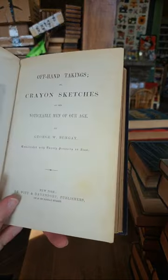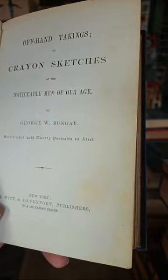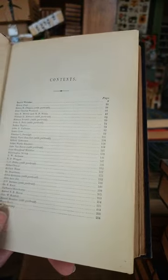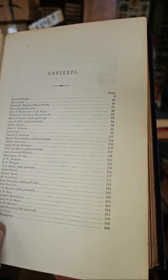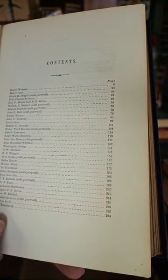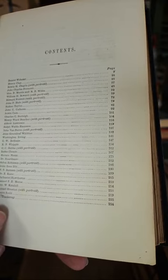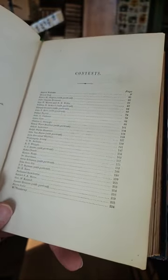Offhand Takings, or Crayon Sketches of the Noticeable Men of Our Age by George W. Bungay. I think this one's from 1854. Really nice lineup of contents: Daniel Webster, Henry Clay, John Charles Fremont, William H. Seward, John C. Calhoun, Lewis Cass, Henry Ward Beecher, Ralph Waldo Emerson.